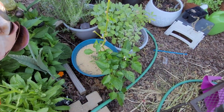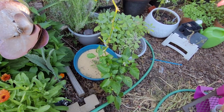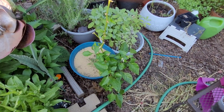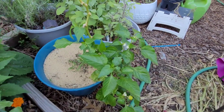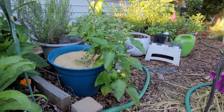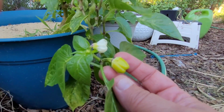Over here is one of the 4 plants I brought in over winter that have survived. I brought in an eggplant and 3 pepper plants, and I overwintered them, and this one made it. I had problems with spider mites. I had all kinds of problems, and don't you know, the one that survived was a bell pepper, and look, we have a baby bell pepper.